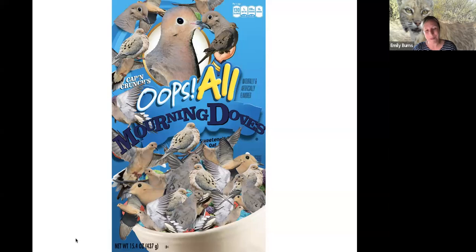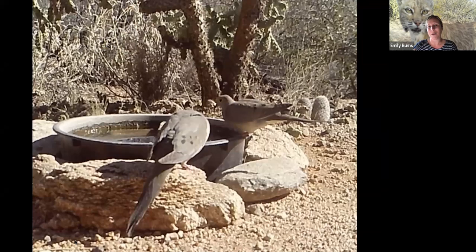This is a photograph I've had, I can't even tell you how many times. Just a pair of mourning doves sitting in front of the camera, doing a wing stretch, taking a bath, but just triggering the camera over and over and over again.